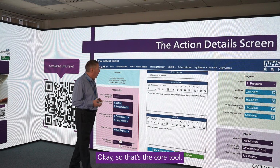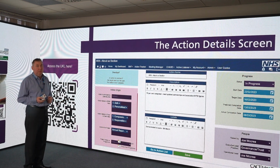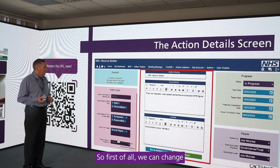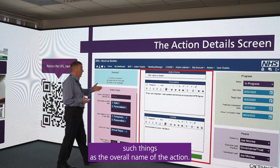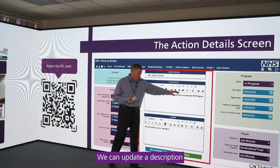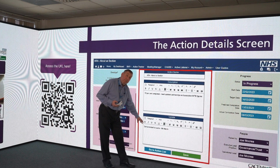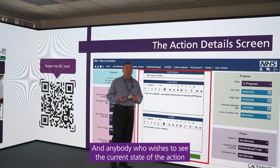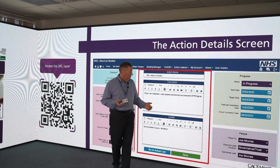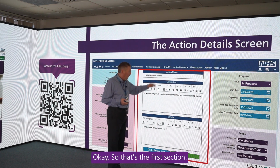Okay, so the core tool. So what can we do here in the Action Details screen? First of all, we can change such things as the overall name of the action. We can update a description, and we can provide updates on what's happening. Anybody who wishes to see the current state of the action will see your updates and the description. Okay, so that's the first section.